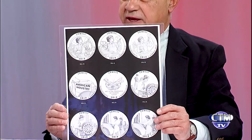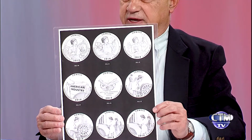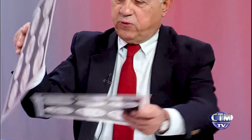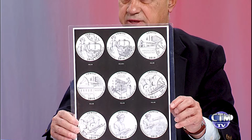Let's see if we can zoom in on the different designs that were done. And then you can explain, David, the quarter and what it means, so people will finally look at the Lowell quarter. I don't know if you can see, but these are the different designs. Hold on just a minute. I have another one. This is another one, so you can look at the different designs.